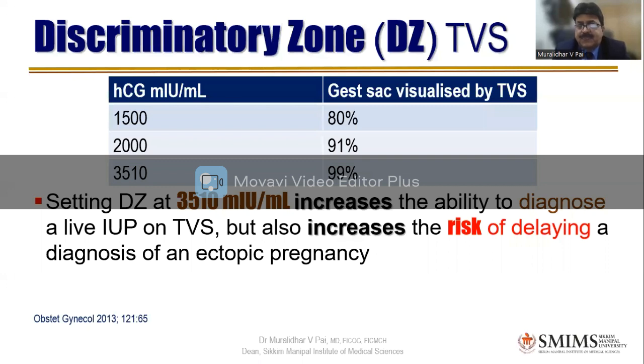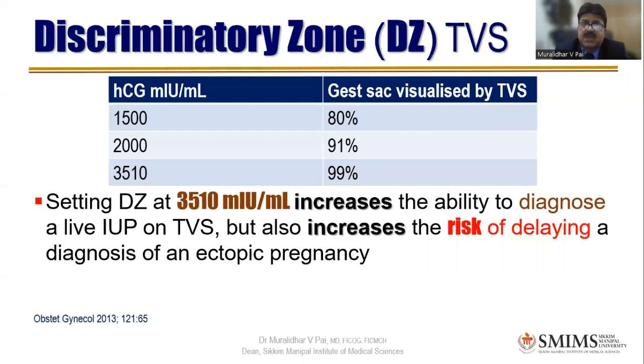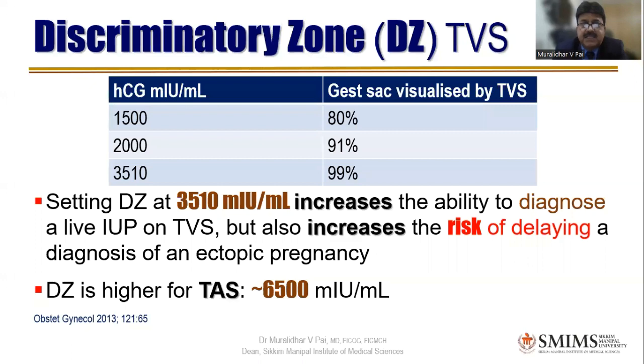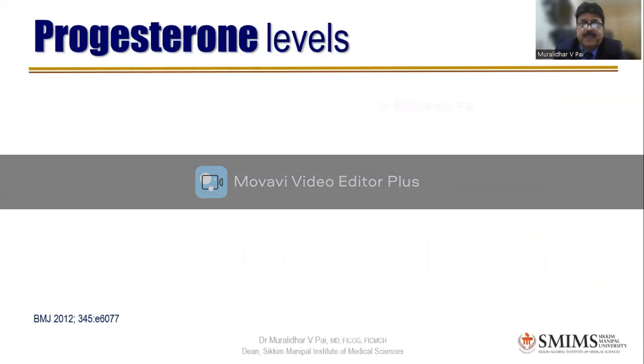So whatever it is, you must know these things. When a question is asked in the exam, there is no single answer for any question. So here is the reason for you to give all the answers. So 1,500, 80% of the time you can see, 3,510, 99% of the time you can see. But you have to go in a case based on other findings and take a decision. Discriminatory zone is higher for TAS. Anyway, nobody does TAS to diagnose ectopic pregnancy nowadays. It is very high, 6,500 milli-international units per ml.